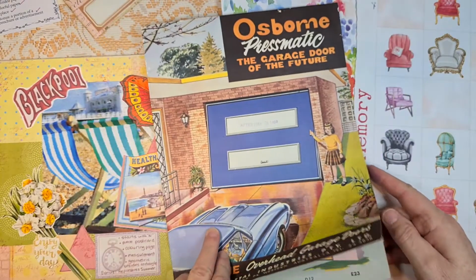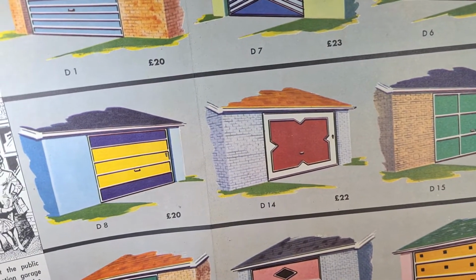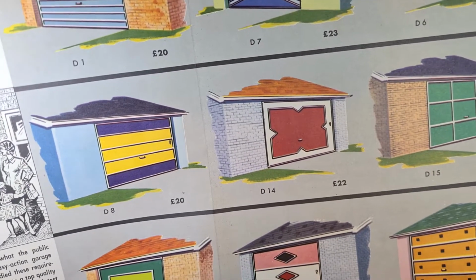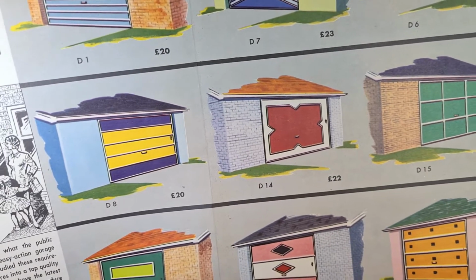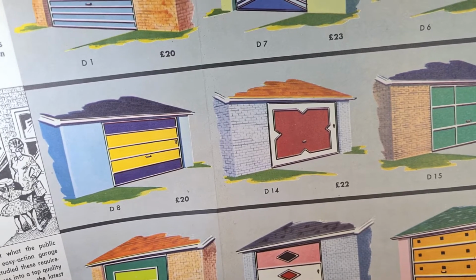And look at this. Can you imagine how long ago this was, when garage doors cost £22? So that tells me it was definitely before 1966, because we changed over to dollars and cents in the mid-60s.